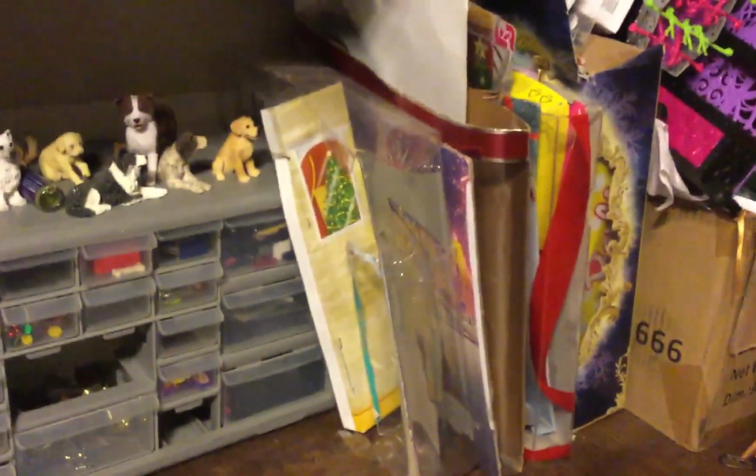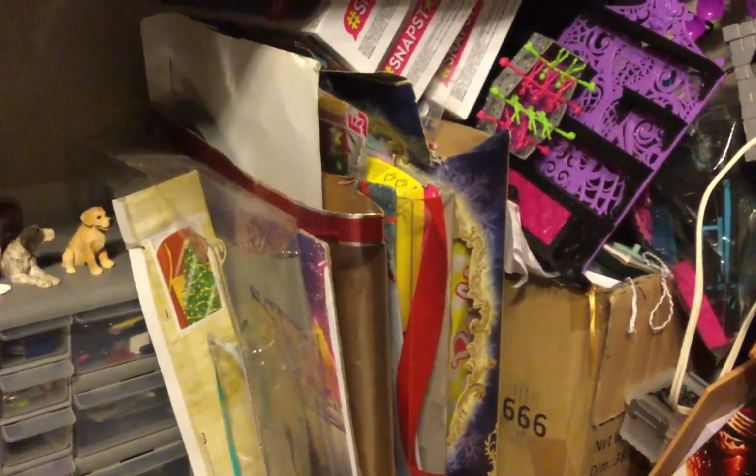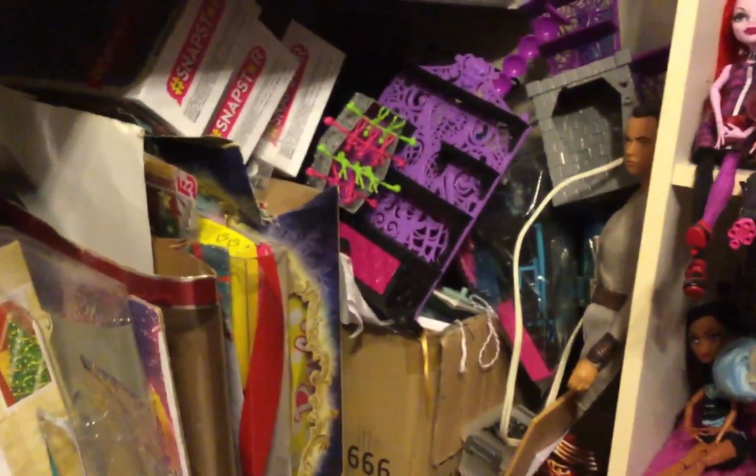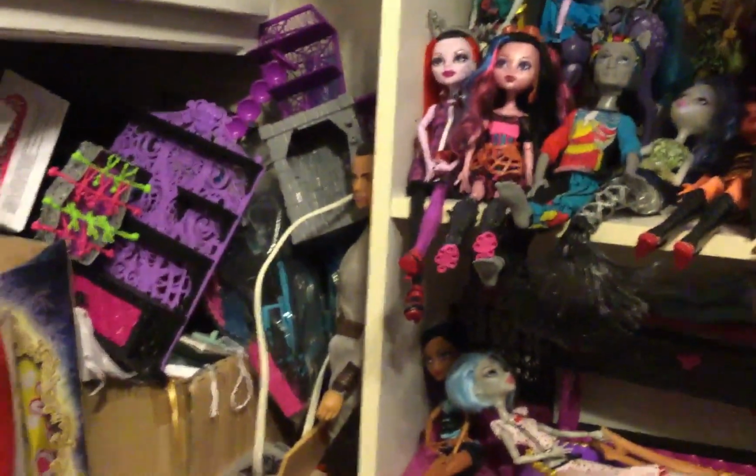And then that's where I keep doll boxes that I've taken apart, plus the Snapstar Barbie, well, not Barbie, doll stuff. And then Monster High furniture and accessories, and then a random large Ray. And then there's my Monster High shelf there.